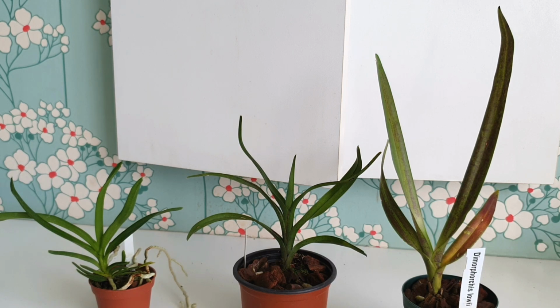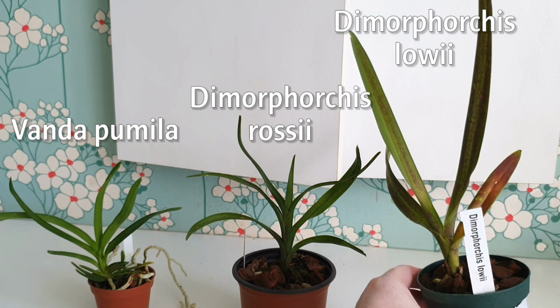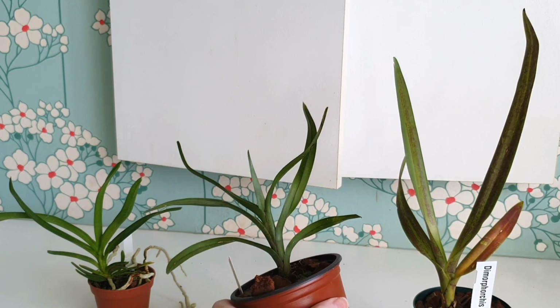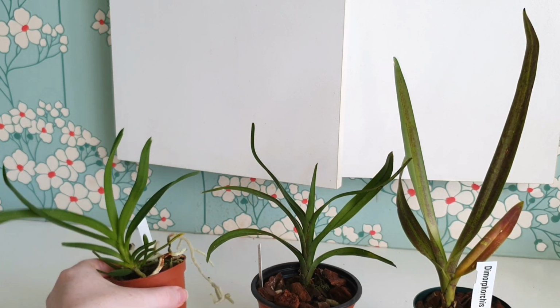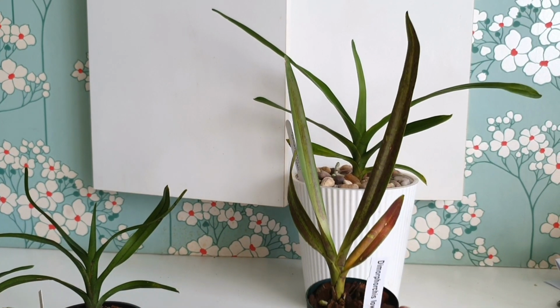So these are my 3 new orchids linking onto my Dimorphorchis update. Let's see how they grow. Obviously you can see the rossii that I've got here for the same price as the 2 seedlings in the pot that I've already got. It's much bigger, and the lowii, not massively impressed with for the price, but it definitely has a larger leaf span than my current one.